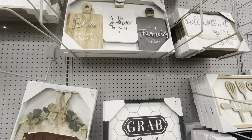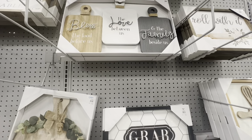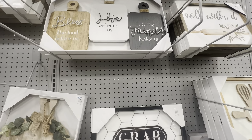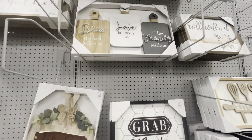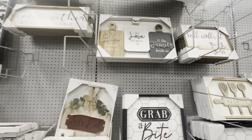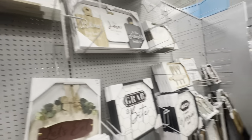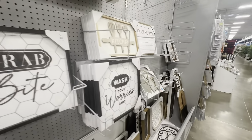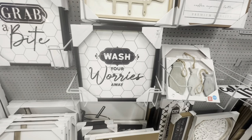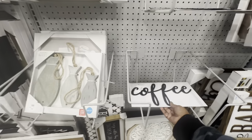Bless the food before us, yes. The love between us, yes. And the, okay. Oh, what does that say? Oh, the family beside us. It says family for $19.99. Okay. Come gather at our table. $14.99 for that one. Okay. Wash your worries away. I like that. $14.99 for that one. They even have a sign here for coffee, you know, for like a little coffee bar.